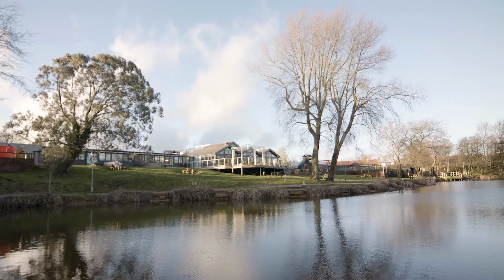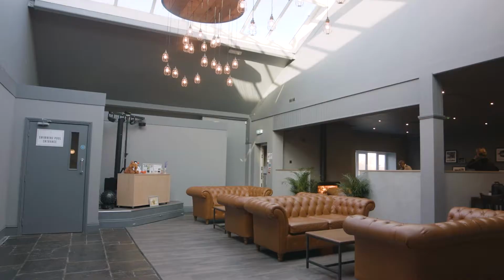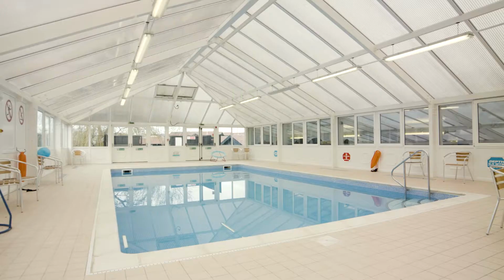We are in the process of letting both our properties here, and we are very hopeful that it's going to be a good investment, and I really don't see why it shouldn't, because the facilities here are very, very good.